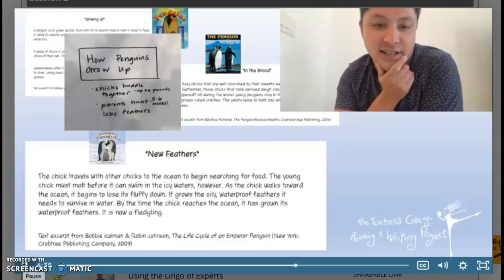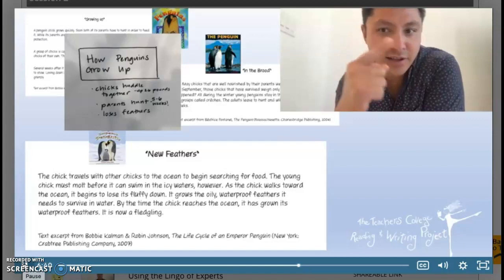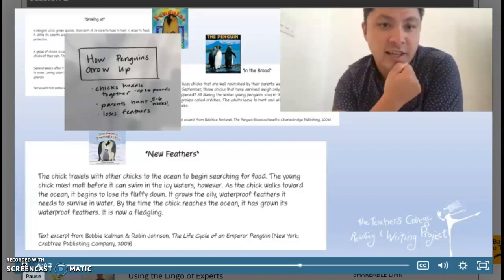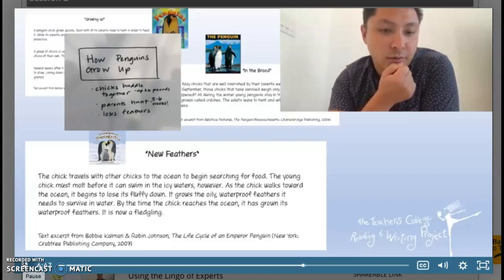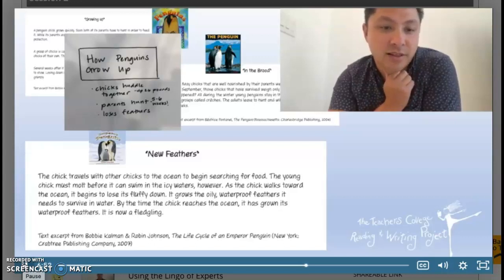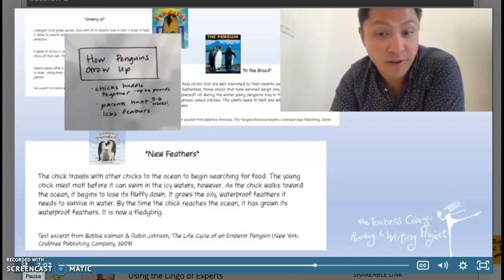And in this section, it says new feathers. Let's think to ourselves, how can we add to the notes that we already have started taking on how penguins grow up? The chick travels with other chicks to the ocean to begin searching for food. The young chick must molt before it can swim in the icy waters, however. As the chick walks toward the ocean, it begins to lose its fluffy down. It grows oily, waterproof feathers. It needs to survive in the water.